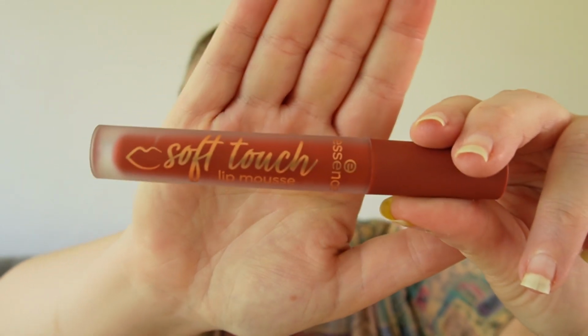But this, I don't know. It's the Soft Touch Lip Mousse. I just grabbed one to show you. And all of the shades were essentially orange. So if you have a warm undertone, this is really beautiful on you. On me, I just didn't love it all that much.